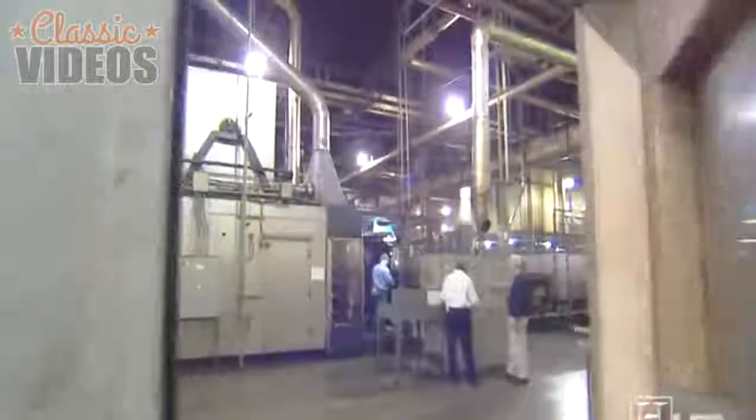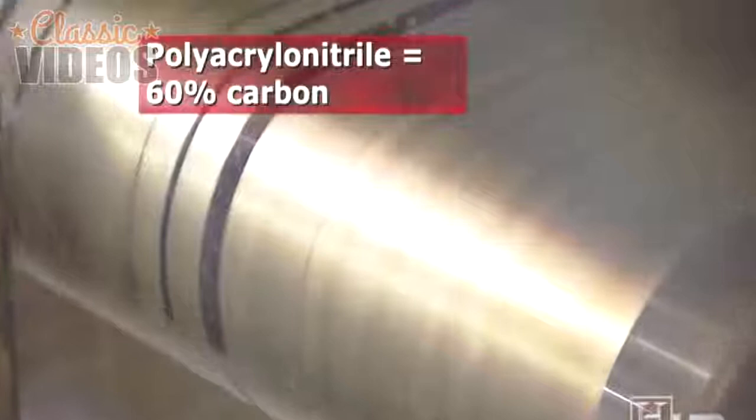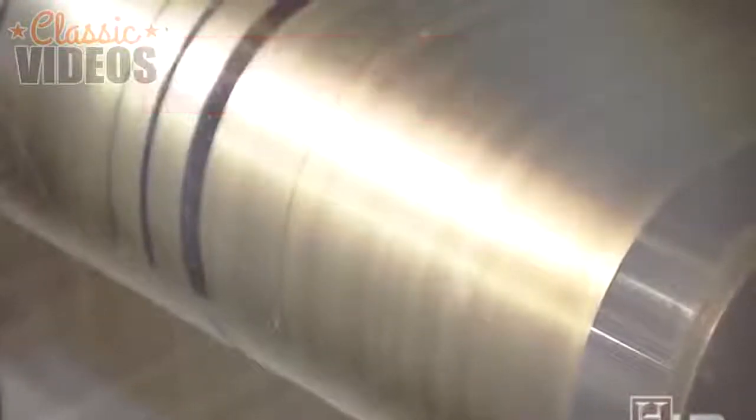But the Zoltek Corporation is opening the doors of its Abilene, Texas factory for a rare look inside its operation. One of the strongest engineering materials in the world begins as a synthetic petroleum-derived fabric, not unlike nylon or polyester. We're standing here at the initial stage of the oxidation process, which typically stabilizes the man-made material, or the polyacrylonitrile. We call it PAN for short. The PAN material, as it's drawn into the first oxidation oven, begins to cook. And as it cooks, as it's drawn through this oven, the material starts to change color.